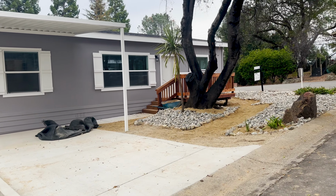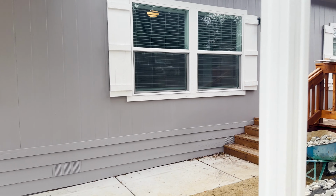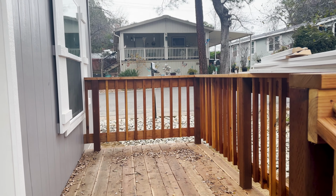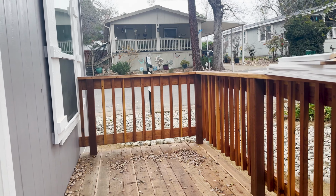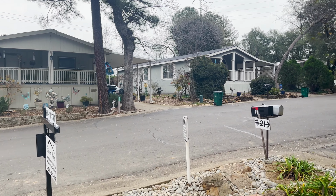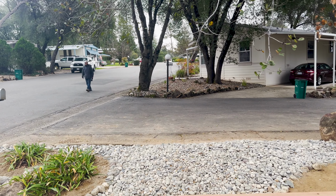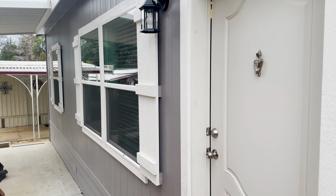So let's go tour this 3-bedroom, 2-bathroom. There are some people inside, but let's go tour this home. First, check this out. Look at this deck. It's beautiful. The owners want to paint it white, so they're going to be painting this deck white. This is the best layout 3-bedroom, 2-bathroom home that I've seen that's 40 feet long. But check this view out. This is a very nice rustic senior manufactured housing community.